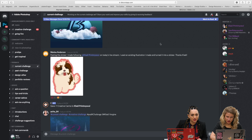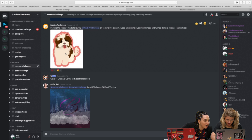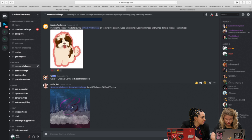Now that's a dog. Oh, that's a sticker. Is that a sticker? Yes, Marisa did a sticker. Oh, that's super cute. Good sticker, Marisa. Very nice. It's actually nice to see it with an illustration on it instead of just type.